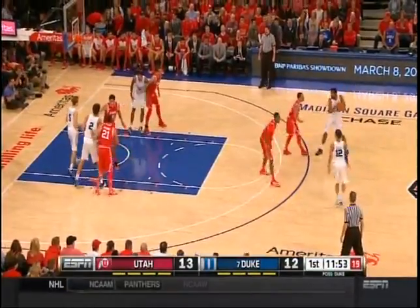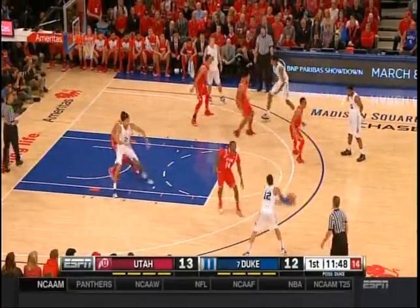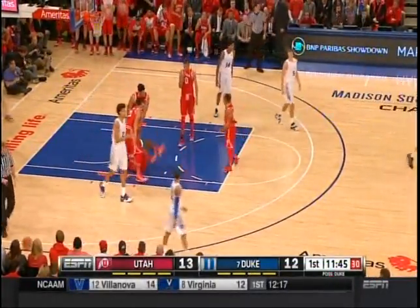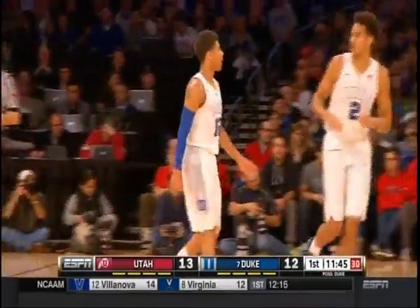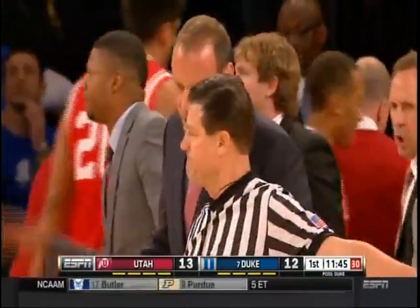And in contrast to Duke, Utah is a deep team. They might go as deep as 10 today. A turnover as Thornton bounced the ball off his foot and out of bounds. There'll be no shedding of any tears by anybody about what Duke puts on the floor now. They got some McDonald's All-Americans.